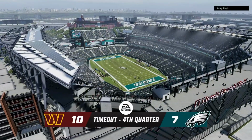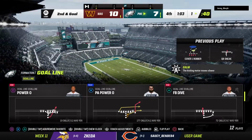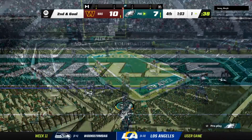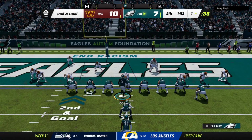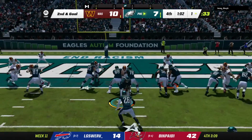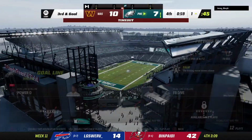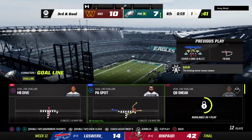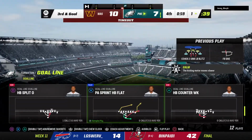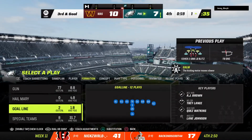Now a timeout called for by the defense. That'll leave them with just 1 remaining in this 4th quarter of play. Ready? They'll try to run with Sanders. Call it no gain that time, and now it's 3rd and goal. And now Washington going to go ahead and use their final timeout. And as the two teams talk it over on their respective sidelines, we take a break.